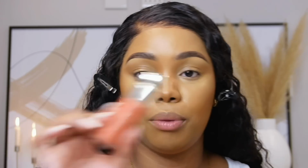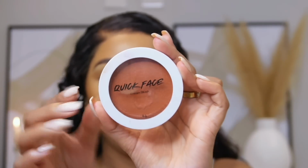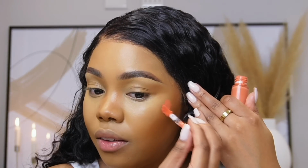But another one that I do really love, it just depends on what look I'm going for. So if I'm going for a pinky type blush, I use this cream blush. If I'm looking for a more orange warm blush, I use the Quick Face cream blush. I don't know what shade this is in, but I know it's like a burnt orange or something like that. However, I do see that they are not going to be selling at Mr Price anymore. I think they are selling the last few products out. So if you can still grab it, go grab it. It is beautiful. I like to place it on the higher points of my cheeks.